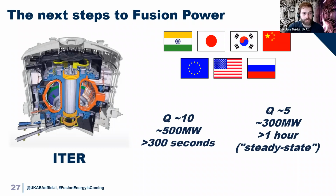But there is also that record to try and sustain high power, and that would be going for a record of over an hour for a pulsed fusion experiment, but at a much lower Q, this time of around 5, resulting in around 300 megawatts. Even though that's lower than the touch point and the shorter pulse, that is still being touted as a very good milestone to achieve in terms of the roadmap that we need to be working towards.